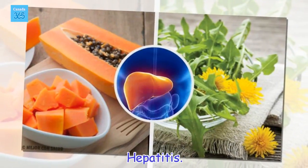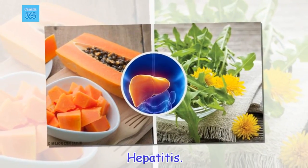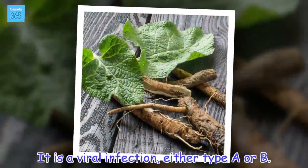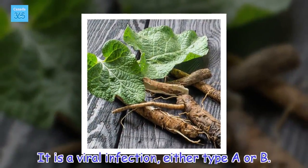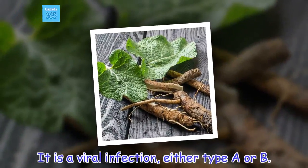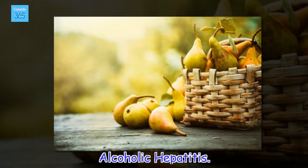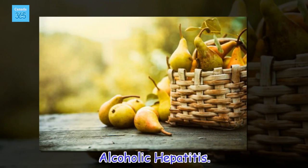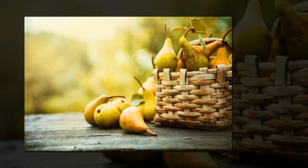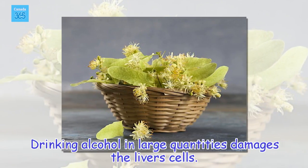Hepatitis. It is a viral infection, either type A or B. Alcoholic hepatitis. Drinking alcohol in large quantities damages the liver cells.